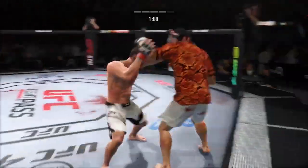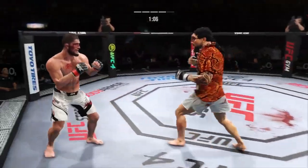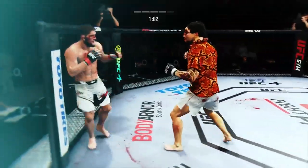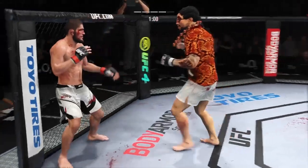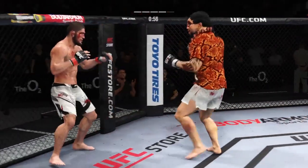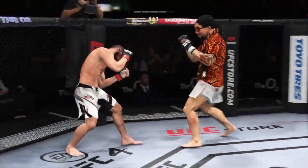Nurmagomedov gets caught with that punch. His chin has held up thus far. Got to shore up the defense here. First leg kick rounds his opponent, trying to stay upright. But man, that changed the complexion of this fight. Johnny's hurt. He's hurt really badly by that one big leg kick. Big body kick lands.